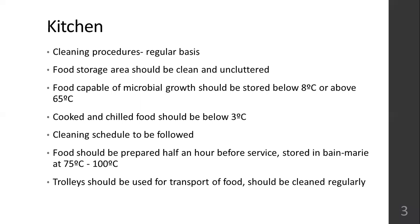Then trolleys should be used for transport of the food. It should be cleaned on a regular basis. Whatever you use in the kitchen to store food, to process food, or even to transport food has to be cleaned on a daily basis.